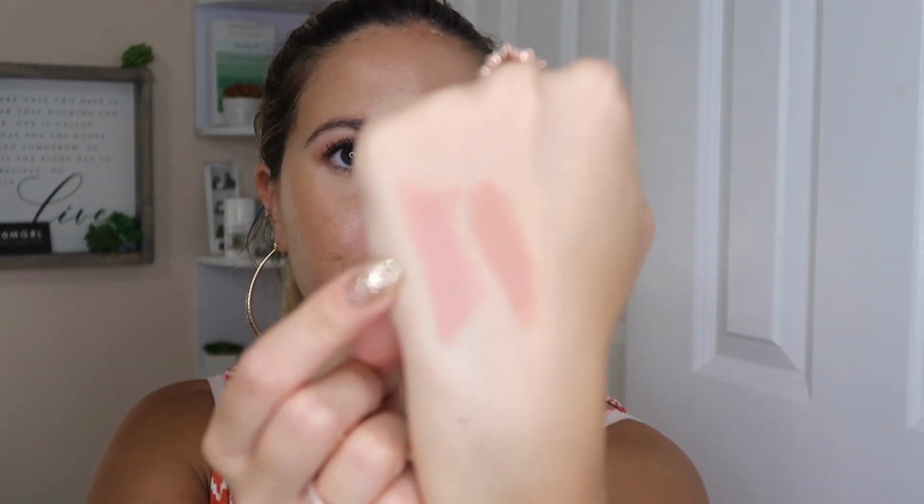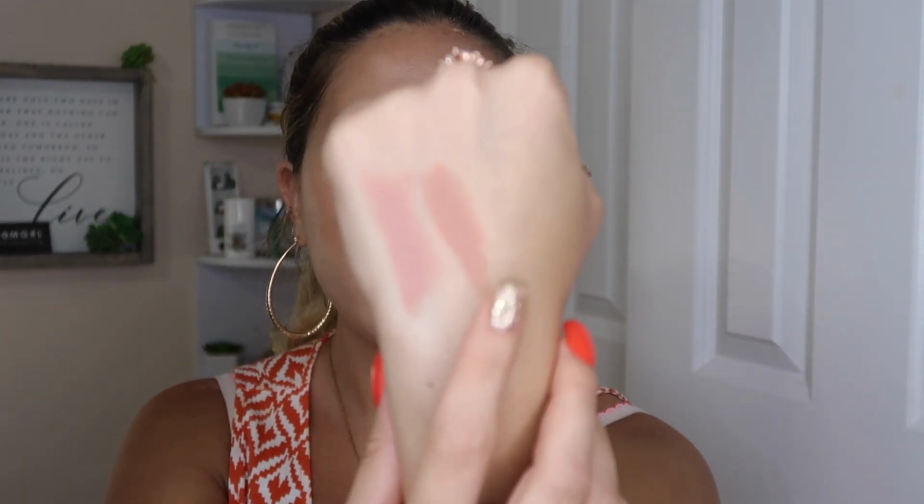So this is the shade As If, and I'm just going to put it right here. I hope my swatches come out all right for you all. I'm so bad at swatches. So this is As If, and then this is the shade Beige Babe, and I'm just going to put that right next to it. So let me get close for you guys so you can see what the lipsticks look like. This is the Jaclyn Hill one, this is the Maybelline one.